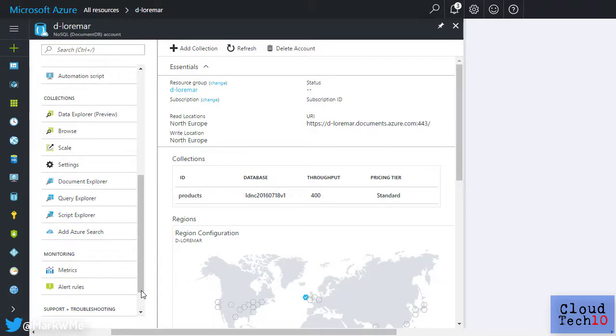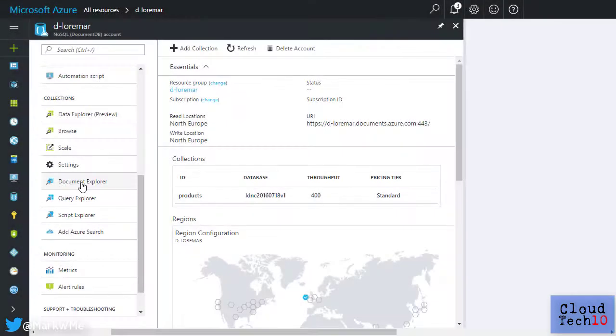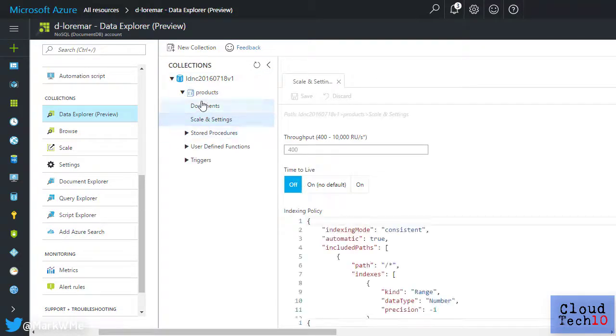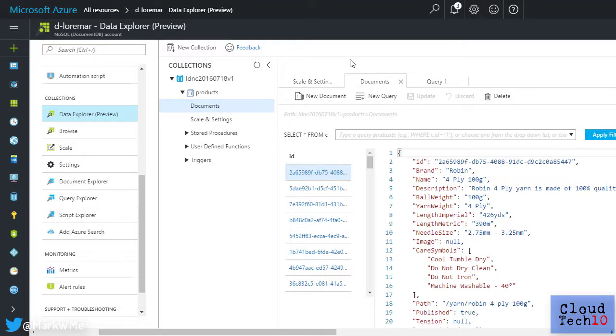Currently, the tools in the portal for working with DocumentDB data are spread between the Browse, Scale, Settings, Document Explorer, Query Explorer, and Script Explorer tabs. DocumentDB Data Explorer integrates all of these into a new user interface. You can browse databases and collections and see details for scale and settings, stored procedures, user-defined functions, and triggers. From the Documents view, you can add new documents, write and execute new queries, and examine individual documents.